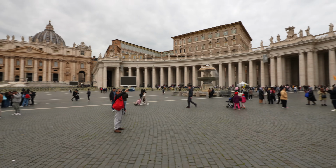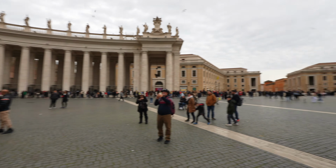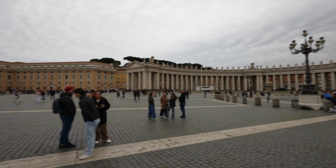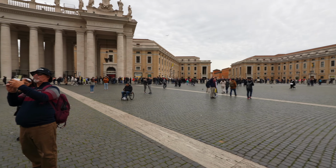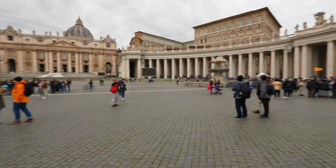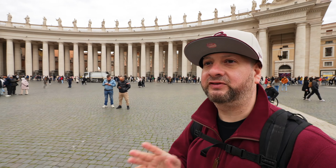Check out this line just to go into the Basilica. It does wrap all the way around. Hopefully after our tour of the undergrounds, or the catacombs, we get to skip all this line and go straight in there. And I don't think I'll be able to film in the catacombs, but if they do, you're coming along. But I doubt that they will let me film. All right, let's go.